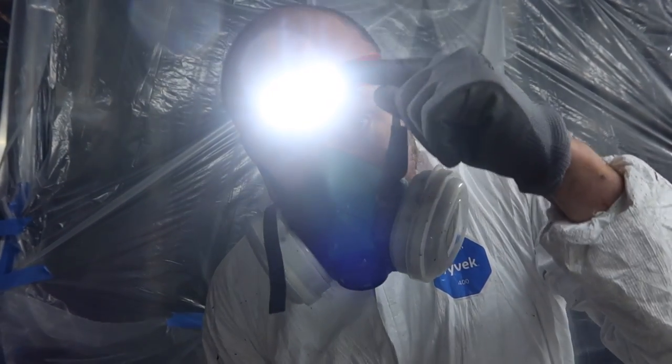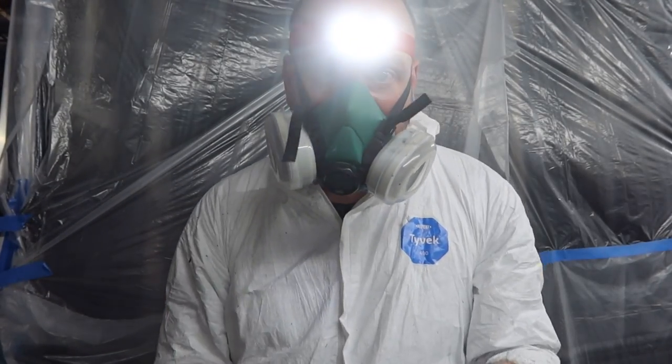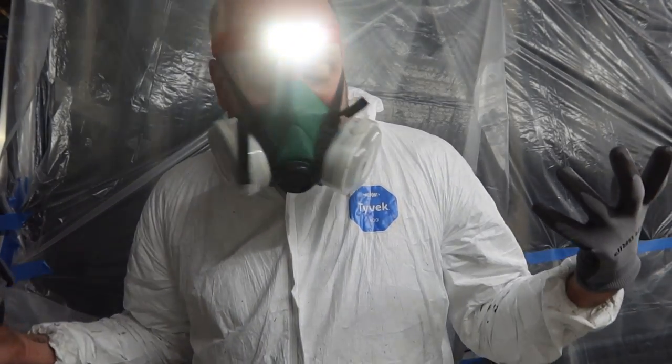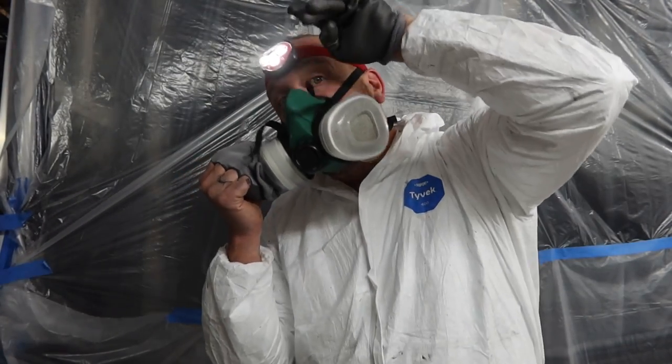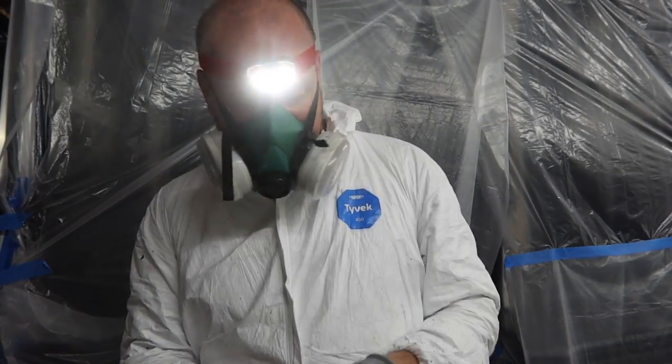One of the best things that I ordered was this light. Because this chemical is so dark, by the time you go in there, all you can see is blackness. So you can look up and around and use this light to really get into things. Let's go.